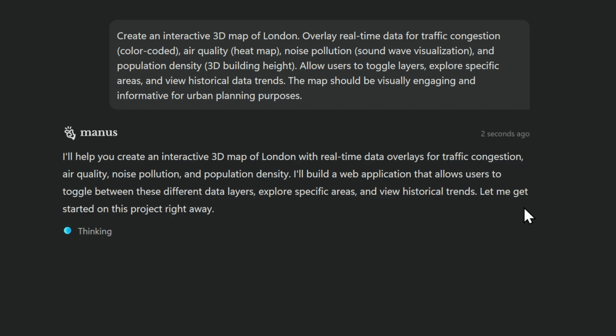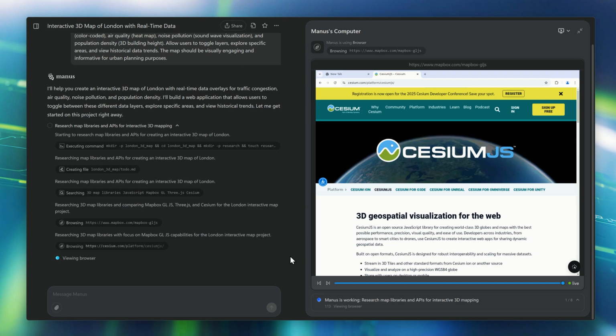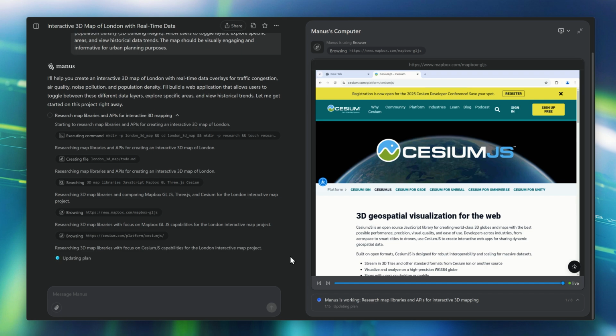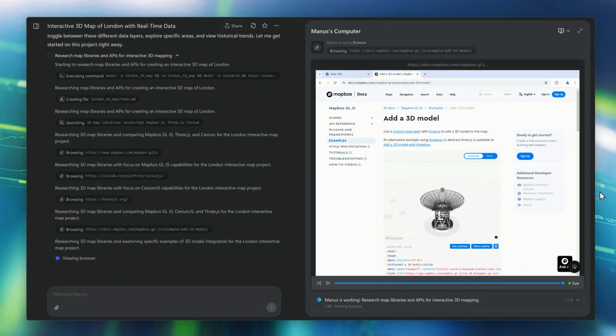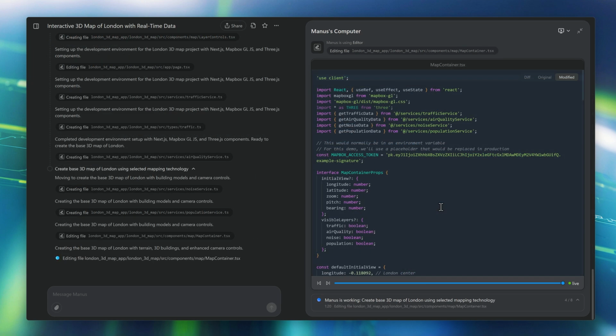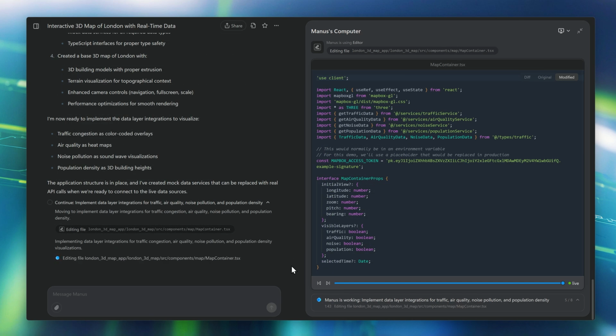What makes this fascinating is how Manus immediately breaks down this seemingly impossible task into manageable research and development phases. In the research phase, it systematically investigates the best 3D map libraries, potential data sources for London, and integration strategies. The development phase gets even more interesting. Manus is actually writing code to create the base map, integrate data layers, and design user controls.